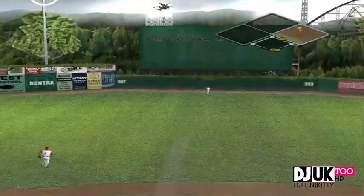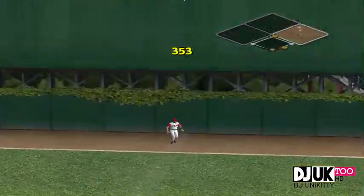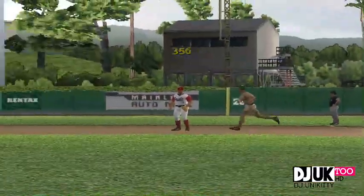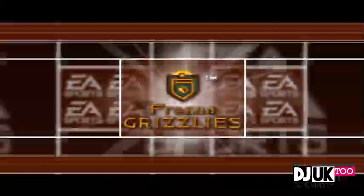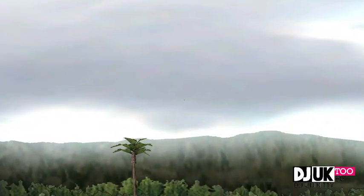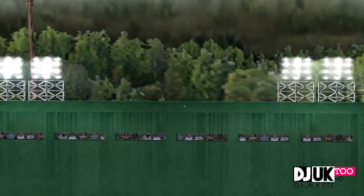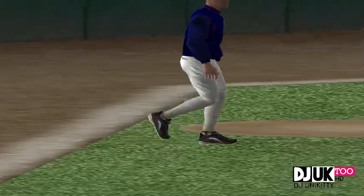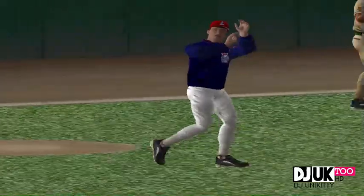Swung on, and there it goes! From the second that ball comes off the bat, everybody knew it was out of the yard. That was a shot. He's done for the day. Here comes a new pitcher.